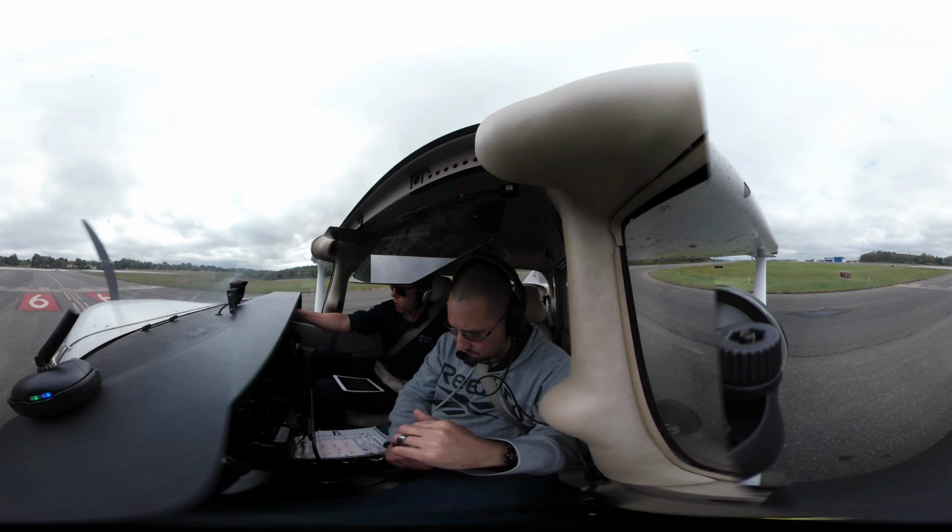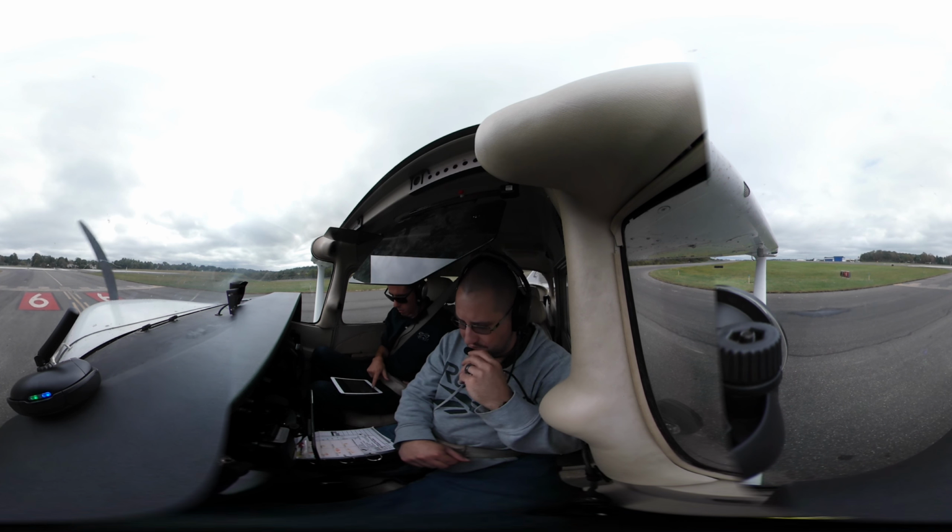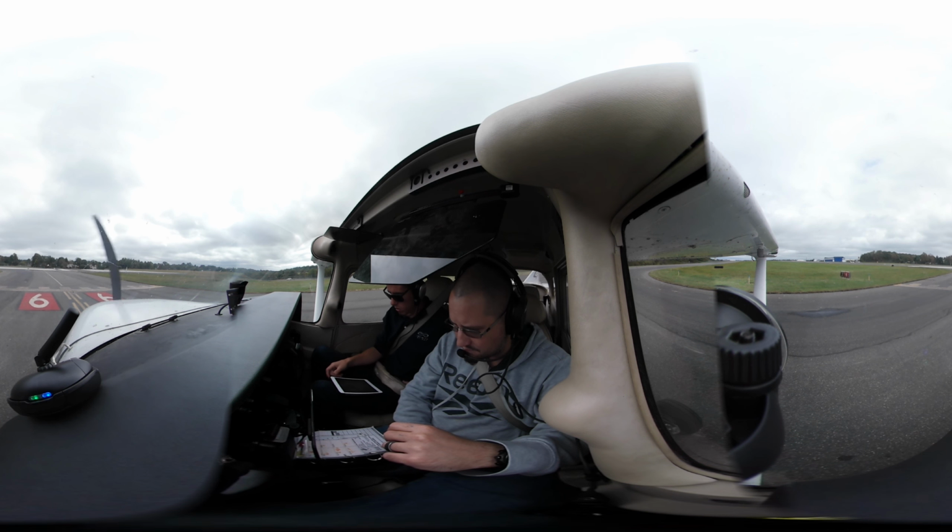Somerset. So we can listen to that just to get an idea what's going on when we get up there. Okay. Altimeter settings and all that fun stuff.